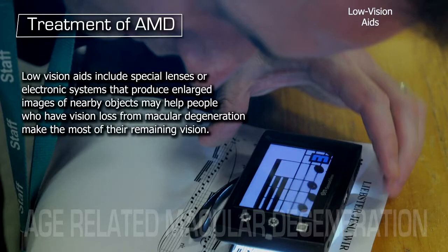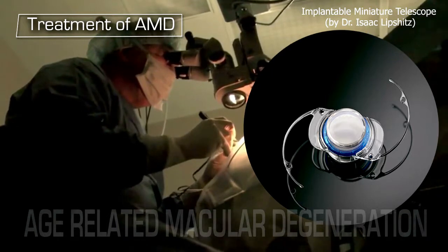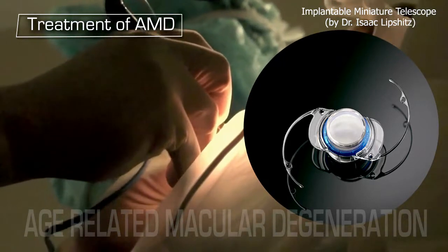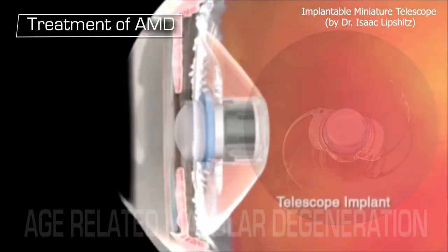atrophy. Low vision aids, including special lenses or electronic systems that produce enlarged images of nearby objects, may help people who have vision loss from macular degeneration make the most of their remaining vision. One recent innovation, the implantable miniature telescope, may help those with end-stage AMD gain back some vision. The tiny telescope is inserted into one eye, which then provides central vision, while the other eye provides peripheral vision.